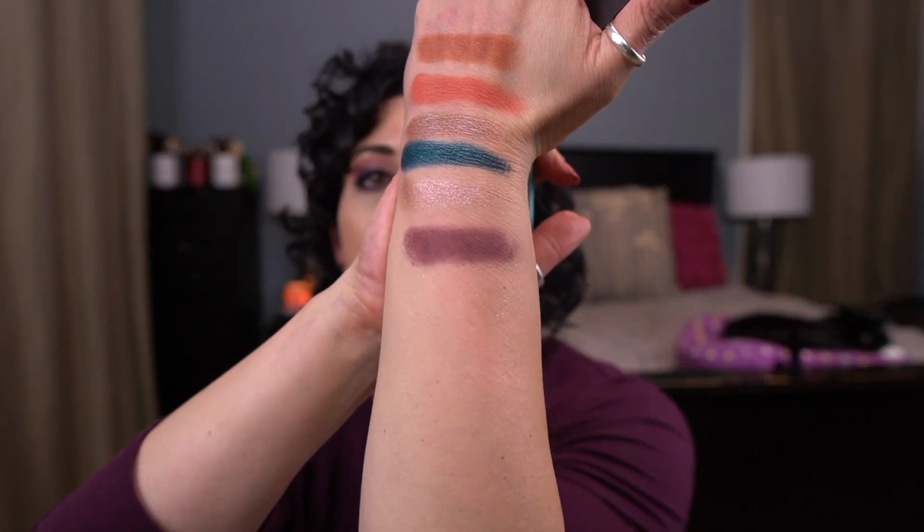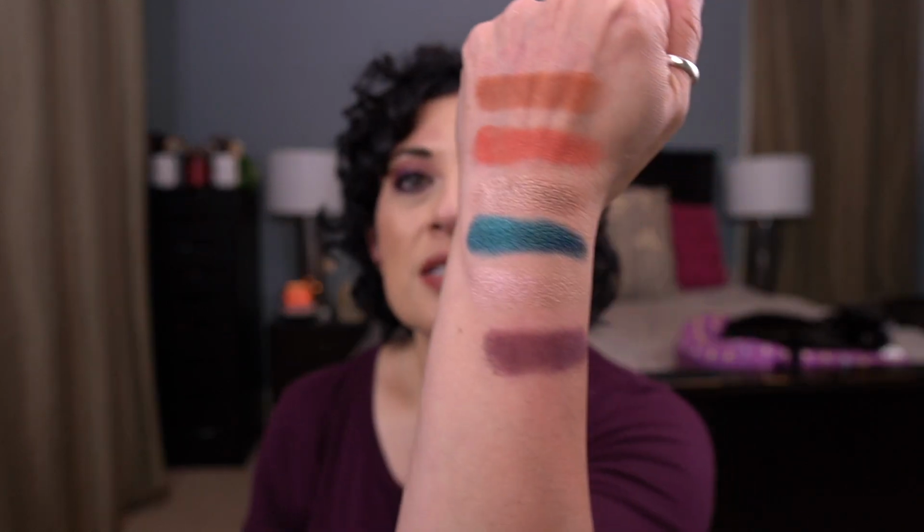It swatches terribly. And I really have to be honest, usually I really do like Viseart shadows. And I'd be interested to go look and see what Temptalia rated this shadow, because I don't think it's a very good purple. I should say it builds well on itself, but you really have to keep building. Anyway, there it is. It's a really great tone, and it's not an in-your-face purple. I feel like it's a versatile purple. You can use it with burgundy looks, with brown looks, with purple looks. I think it's a versatile purple, but it swatches terribly.